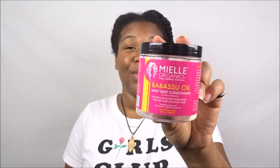It really does relax you while on your wash day and everything. So I really do enjoy using this one for that purpose as well, besides it actually doing what it's supposed to do for my natural hair. So I really do like this one.